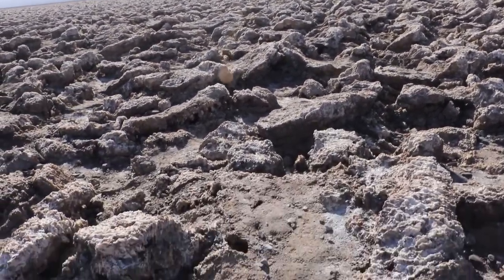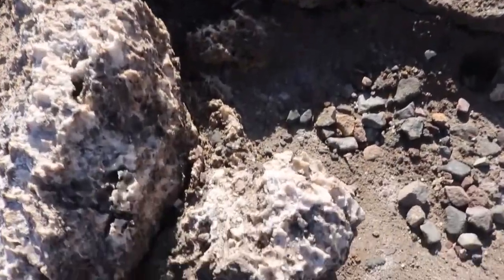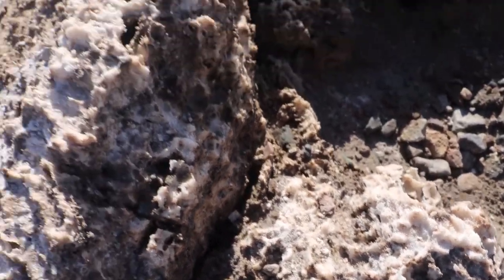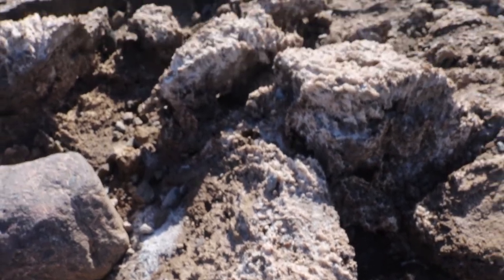They are not allowed off of the dirt road, but trust me, you don't want them to. These salt formations are very sharp, and if you happen to take a tumble, they will cut you and actually tear your clothes.